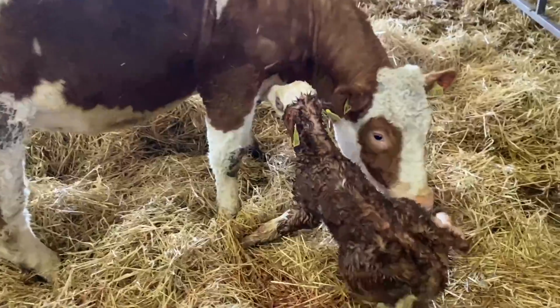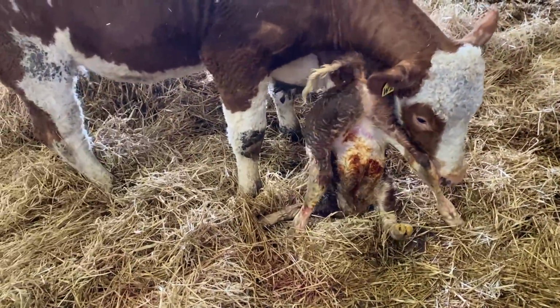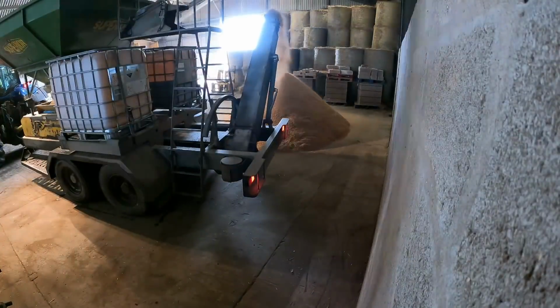I've just left Kev to load up the bruiser and get all that bruising done. Get this calf sorted out. There we go, heifer calf. Trying to get up already, born 10 minutes ago.